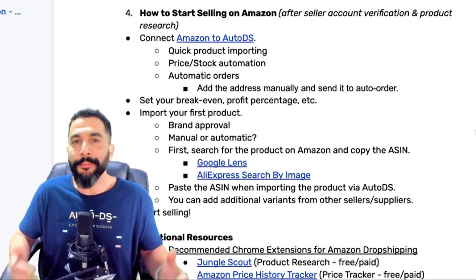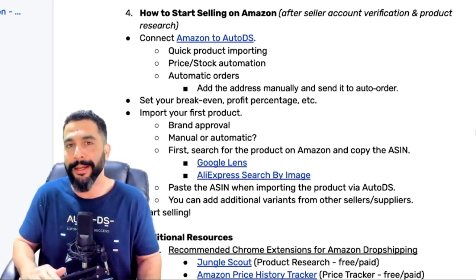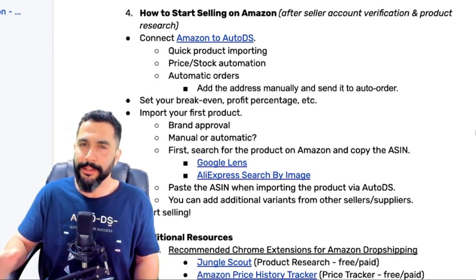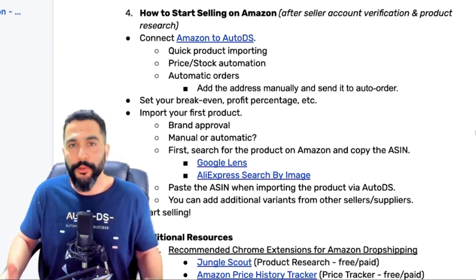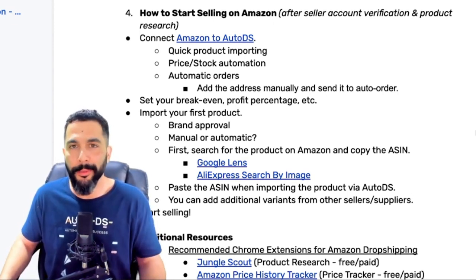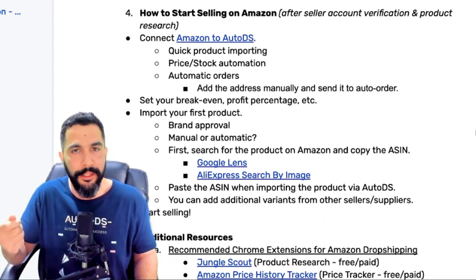We're also going to enjoy price and stock automation. So whenever the prices change on our suppliers' websites, the prices will also change accordingly and automatically on our dropshipping stores, as well as the stock status. So if it goes out of stock on our suppliers' website, it's also going to go out of stock on our Amazon stores. And with dropshipping automation, we're also going to enjoy automatic orders. And this is also going to save us a whole bunch of time. As soon as an order comes in, we can automate the process and have the system fulfill the order for us instead of us having to do it manually, thus wasting more time.